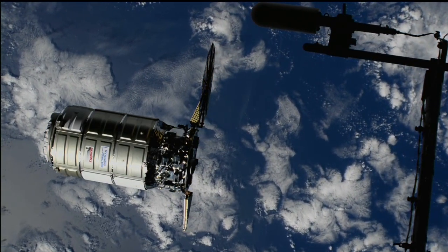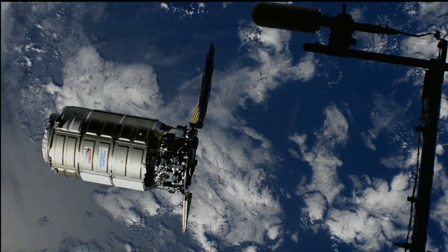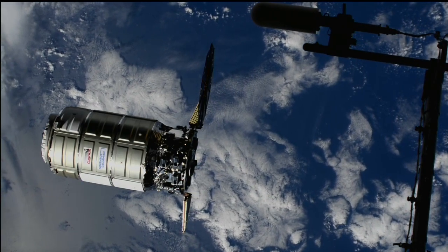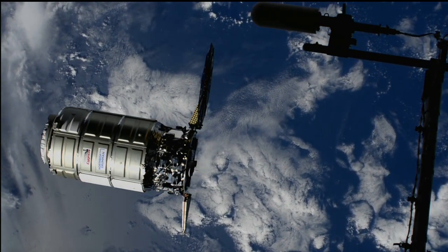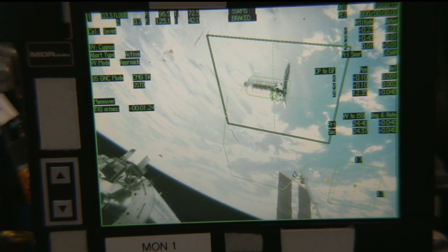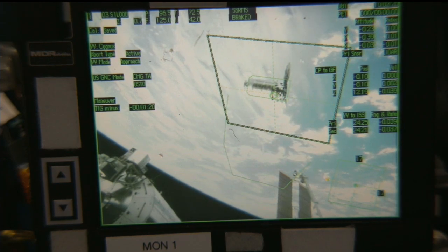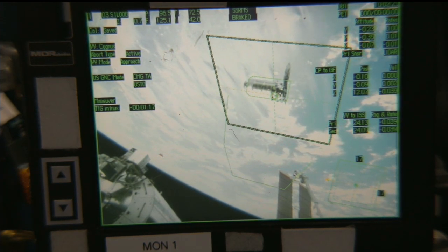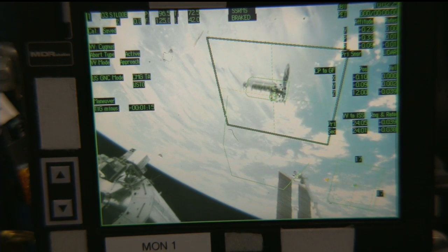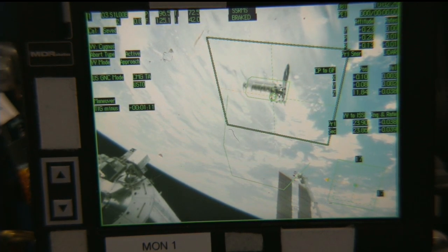Station on 2 for Block Bravo. Just a heads up, it's real hard to pick out the white light on either monitor 1 or 3, but the light is definitely inside the corridor and the vehicle matches the outline. And the circle itself is centered within the corridor on both monitors 1 and 3. Houston copies, nominal report.